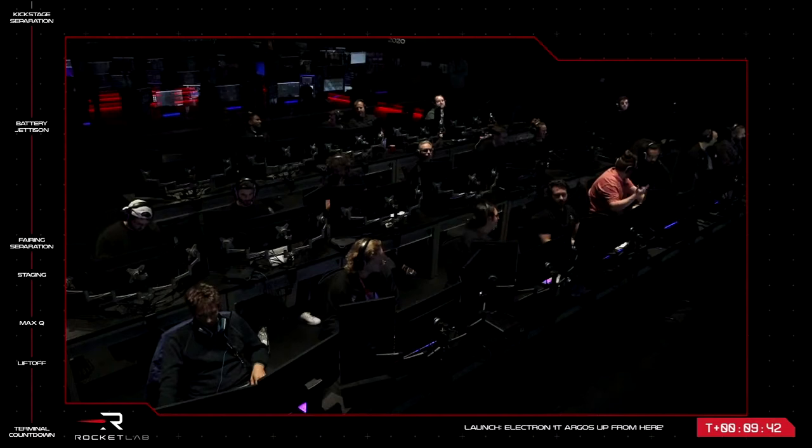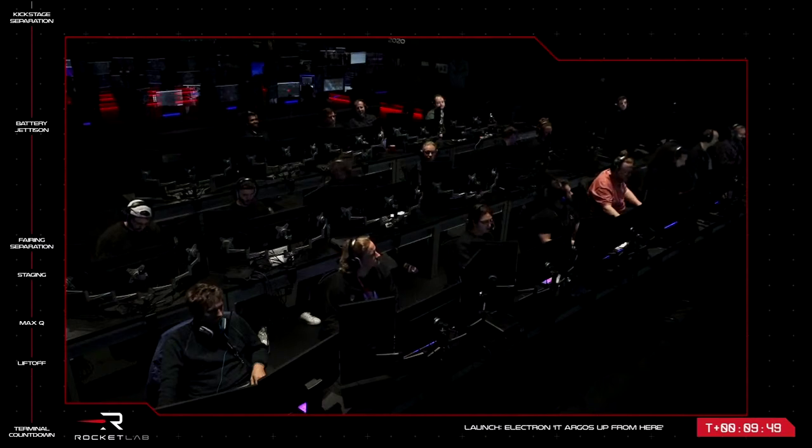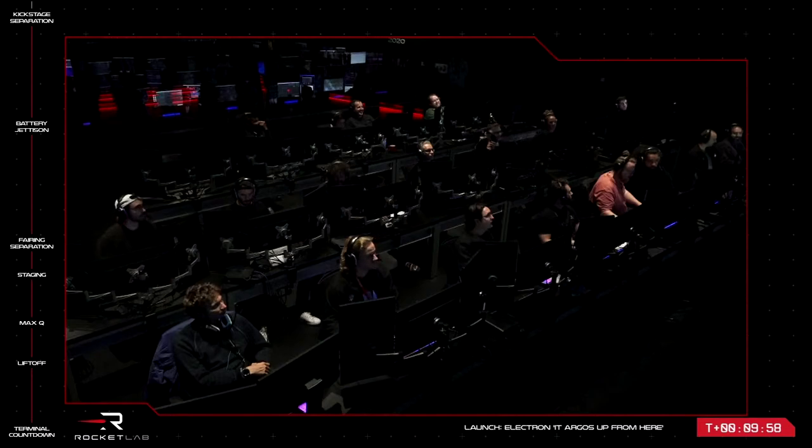The kick stage will now enter what we call a coast phase. For the next 45 minutes or so, the kick stage will be in an elliptical orbit around Earth before the Curie engine ignites and raises the kick stage's perigee to put us in a circular sun-synchronous orbit we mentioned earlier in the broadcast. From here, we'll deploy General Atomics' GAzelle satellite.